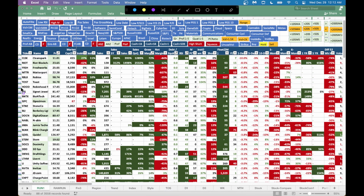Even Signet Jewelers here, it's got new management as you can see here, a couple of years ago. They've been doing nicely. I would be a buyer of Signet, given the stock has gone down. Nice sales growth and gross margin. And even BioNTech here, it's a great story. I think the stock has been dropping off of late as you can see here. At these levels, BioNTech is a good buy. These guys have got a lot of drugs in their pipeline. I'm a buyer of the stock here.